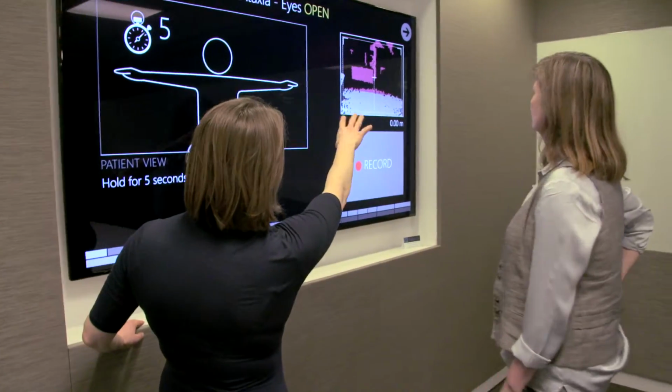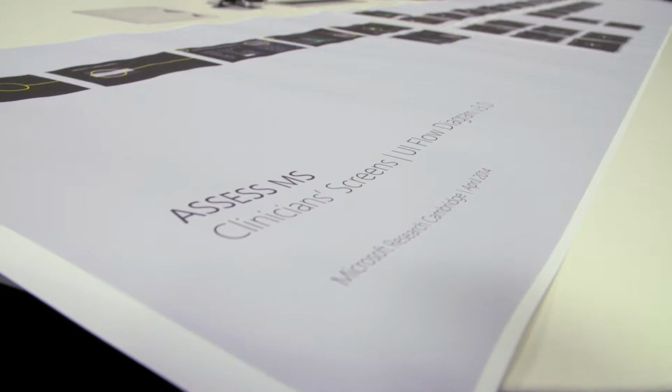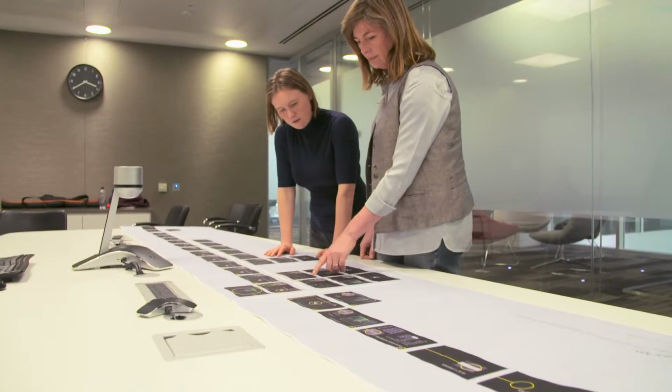We saw a real possibility to use all of the expertise that we have in the building around machine learning, computer vision, and the design of user experiences to kind of bring all of those different disciplines together to provide some data that's going to help the expert make a better assessment.